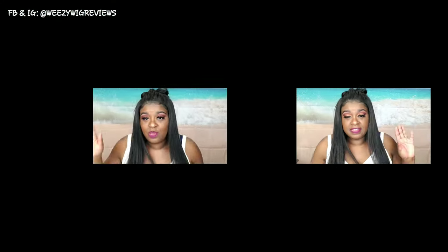I love the color blend on this FS1B/30. I think they did a really nice job. It doesn't look like piano keys. It's nicely blended together.